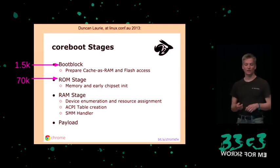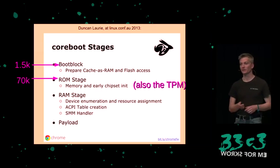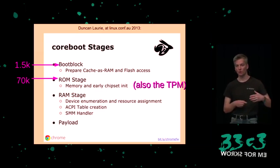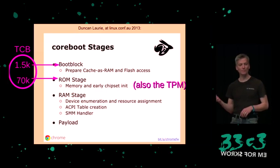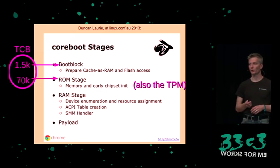Heads has moved the TPM initialization early in the ROM stage before DRAM is set up to help measure the boot block and provide a static root of trust that's hopefully a little bit more secure. And because that measurement is done early on, our trusted computing base is actually quite small. This is a fraction of 1% of the size of a UEFI firmware, which is usually about 16 megs once it's uncompressed.